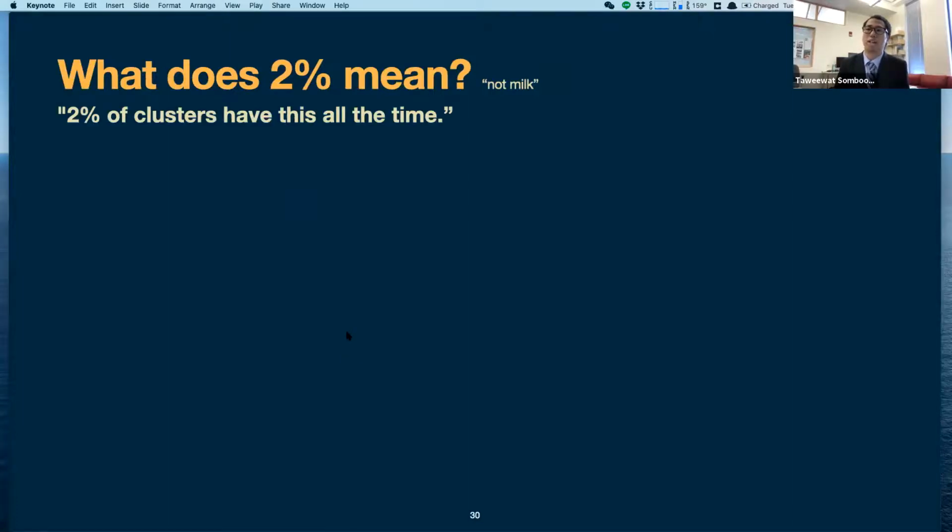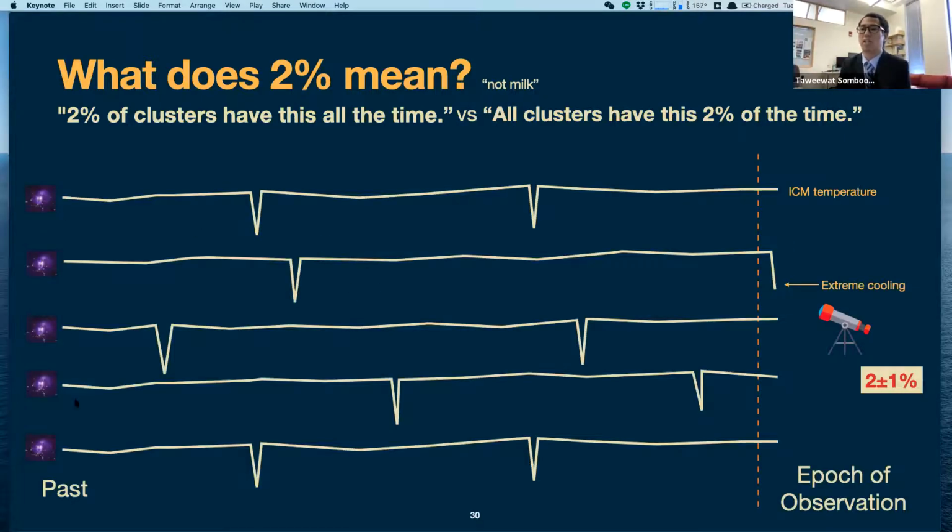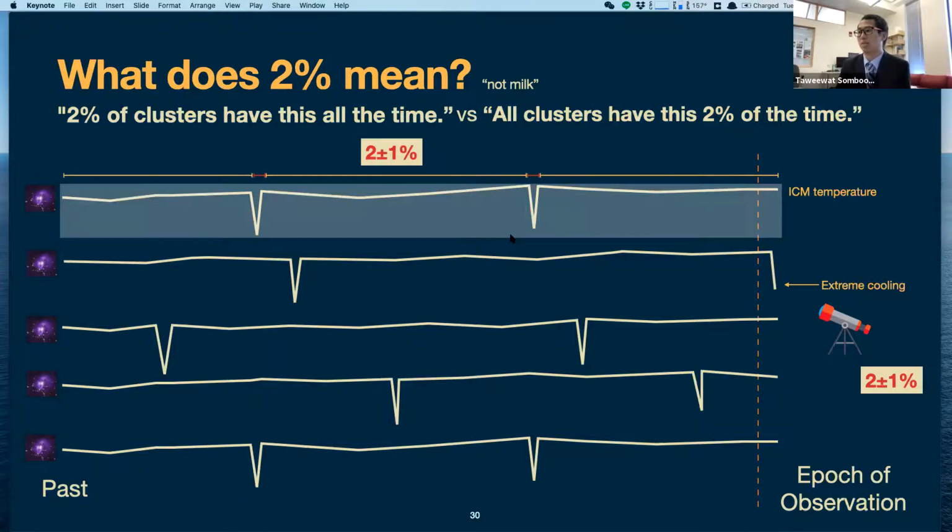The 2% could mean that 2% of the galaxy clusters have this feature all the time, or it could mean that all the galaxy clusters only have this feature 2% of the time. So what we think happens is each one of these galaxy clusters has this Phoenix-like cluster, this extreme rapidly cooling phase, about 2% of the time. So as the ICM temperature happens to be extremely cool, it will come down. But since we only observe at one epoch of observation, we only find 2% of the sample have this feature. So that's what we think is happening in this survey. Okay, so that's just 2% of the time.